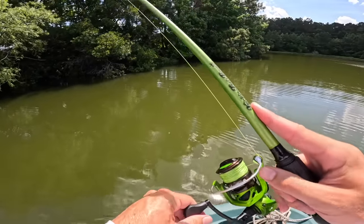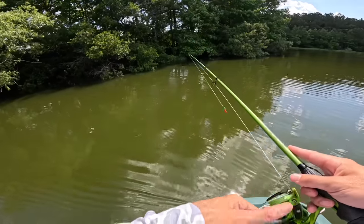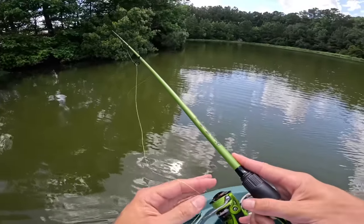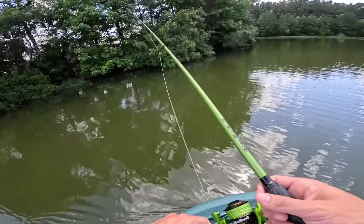I just truly think I need a bigger bait, dude. I think they're wanting something a little bit girthier. Girthy, dude. Like, ooh. In the summertime, it's hot, man. They want one big bite. You know what I mean?